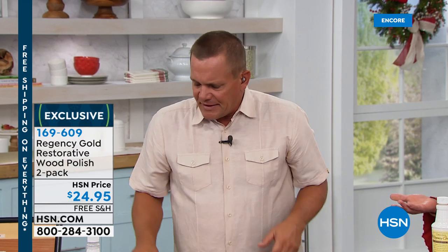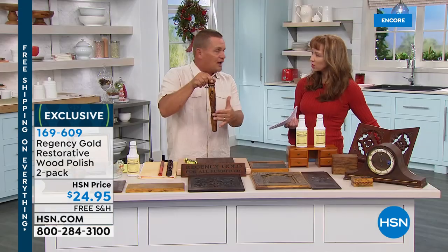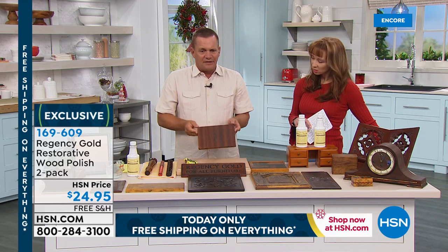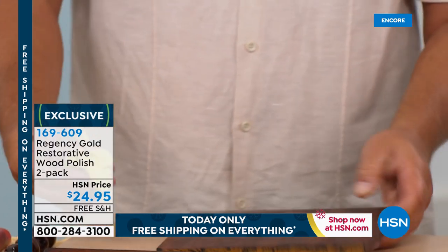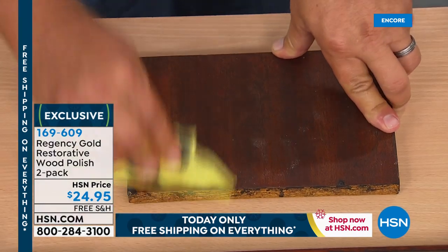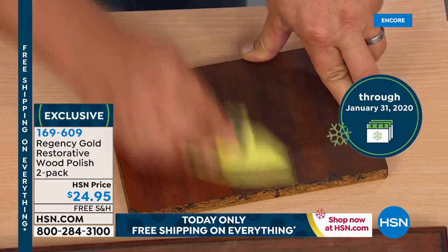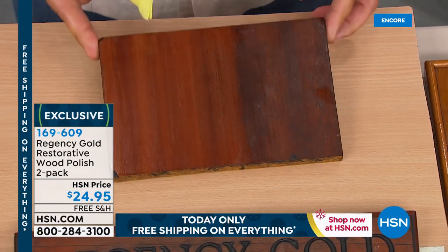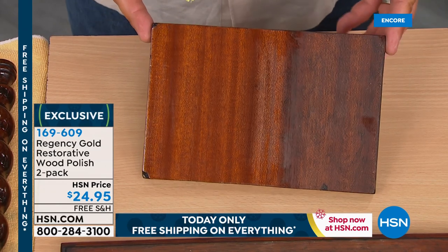Like that piece of oak that we did at the beginning, it's got a really high gloss finish, so Regency Gold is gonna give you that high gloss shine. On a piece of matte finish, like a piece of paneling or laminate, you don't want it shiny. And that's the beauty of Regency Gold. It cleans, it polishes, and it feeds your wood without giving you a false shine. It brings back the natural beauty and that beautiful matte glow without giving you any kind of high gloss.